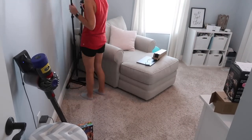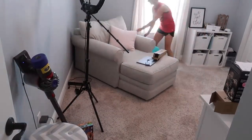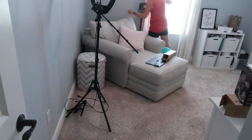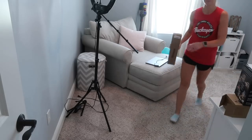So I totally lied to you guys. Once I got in here and started cleaning up, I was like, no, I want to move the cube organizer. And I know the chair is way too big for this small, tiny room, but I sit there and edit a lot on my laptop. So even though it's kind of too big for the space, it's practical for me.